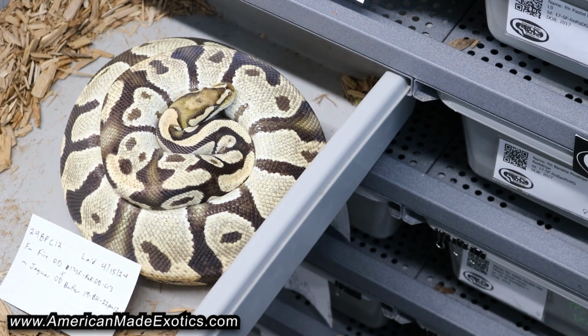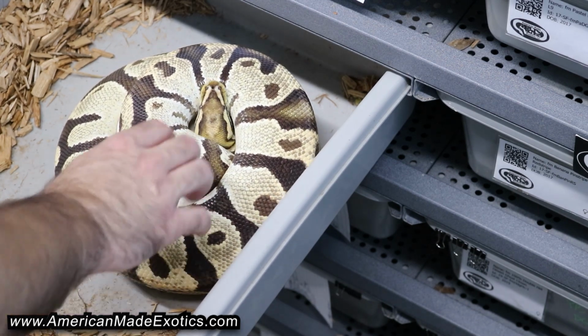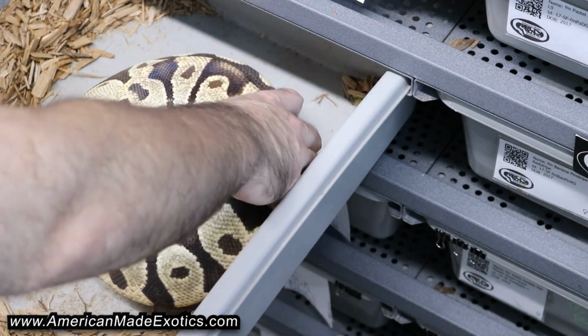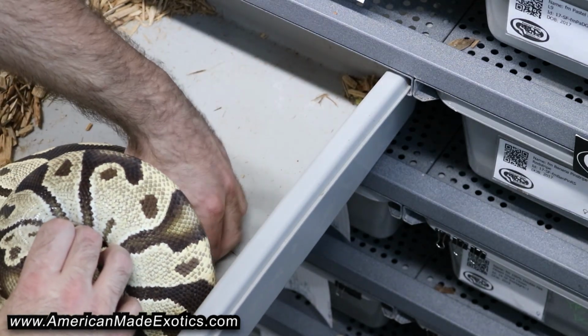Jaguar is something we had a lot of fun with last year, so really looking forward to seeing what else we can do with it this year. Nice thick girl, so let's see. Hopefully she gave us a nice big pile of eggs.